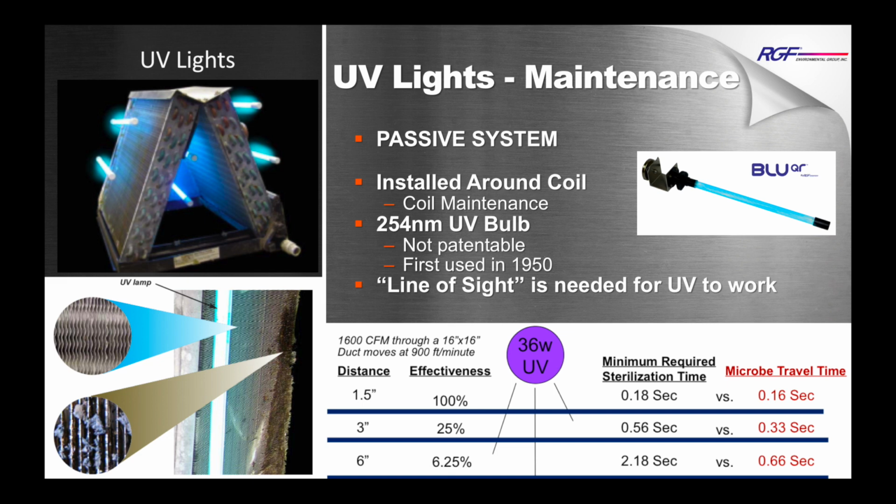The first word after UV lights on our PowerPoint slide is maintenance. I look at this product no different than your filter. It's providing treatment of the coil, but when it comes to destroying bacteria and viruses traveling through the conditioned space, it's a very limited product. Manufacturers for years oversold the capabilities of UV, and as we look down in the bottom of this slide, we'll see relative distance to effectiveness.